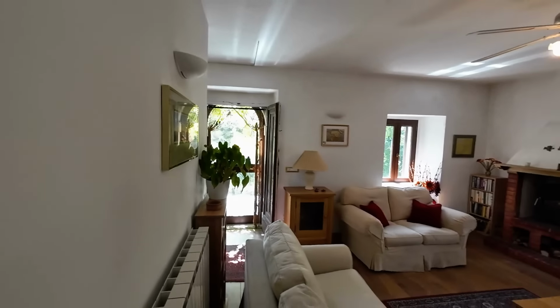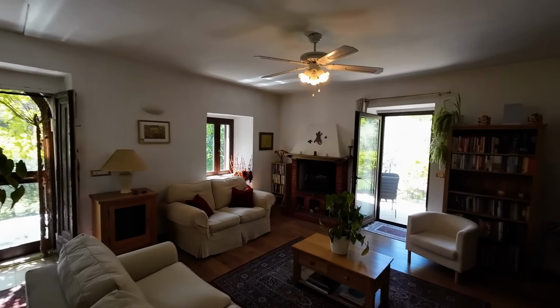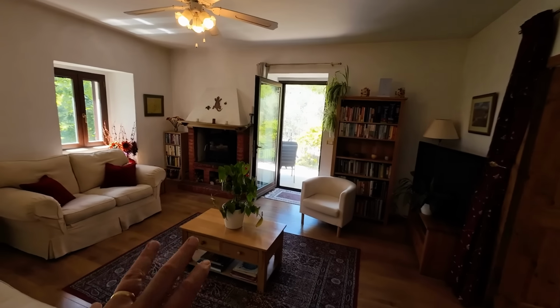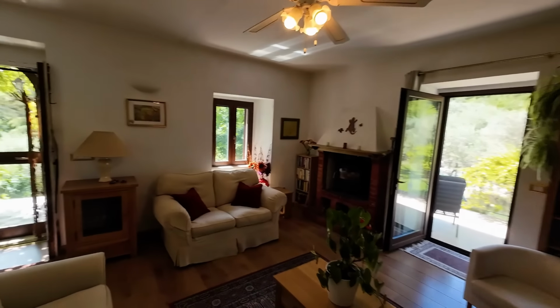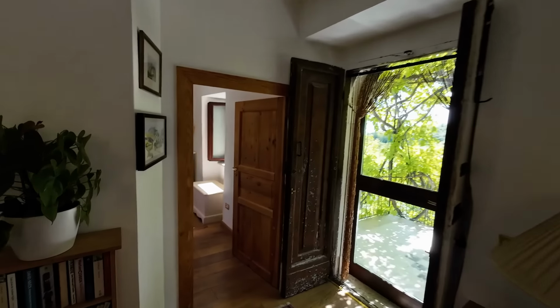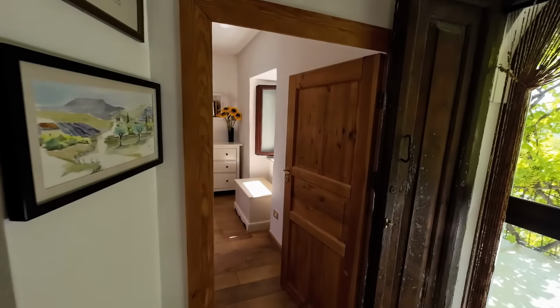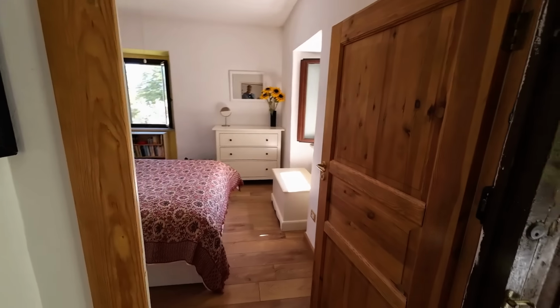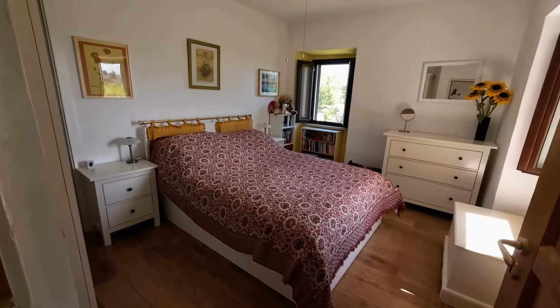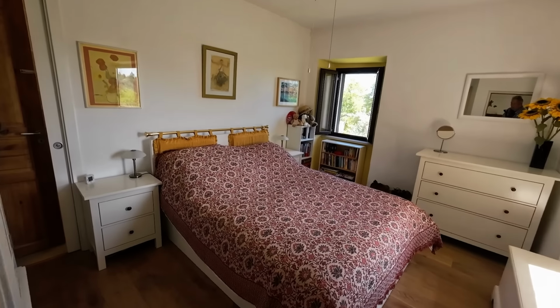You know, I absolutely love this place. I really do. I know I've said it before, what a great idea this was. So the other bedroom that they were torn between as to whether or not to use as their main bedroom. They were torn between this and the other one.